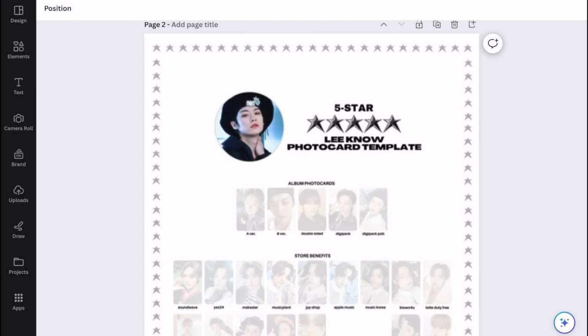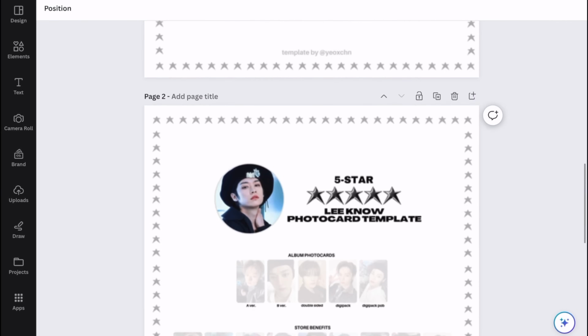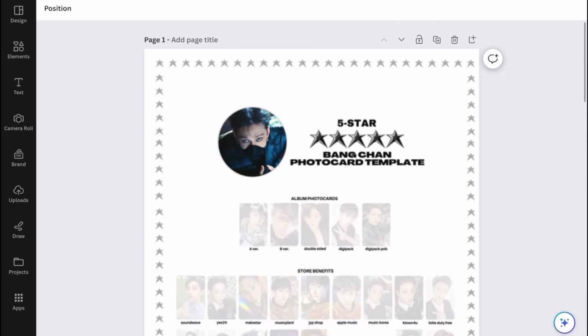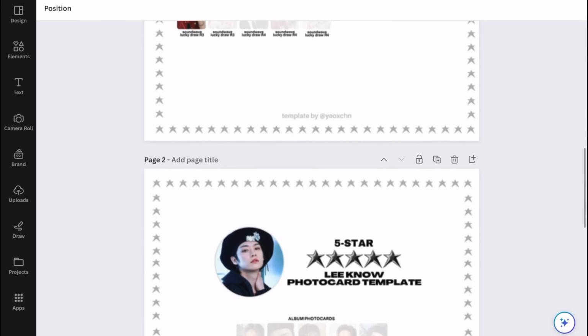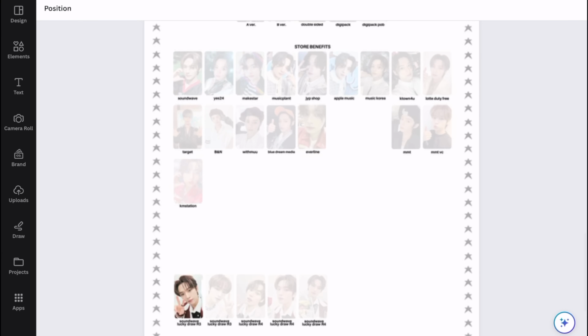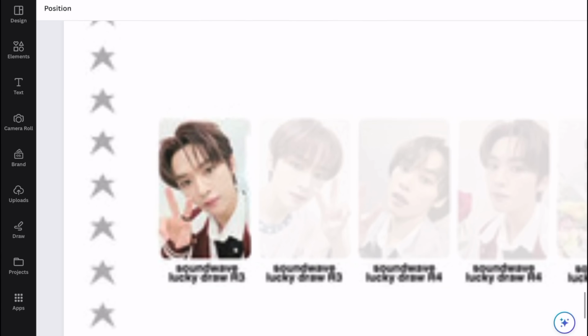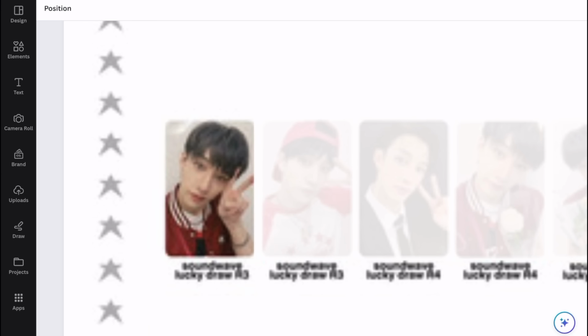So first of all, we're gonna go through my templates and just see what's going on here, catch up on everything and see where we still need to make the most progress. So here we have my 5-star templates. Stray Kids are going to be making a comeback fairly soon, so definitely Stray Kids as an alt group and also a group that's coming back soon are at the top of my priority list. I do need one lucky draw from both Chan and Lino, and it is from the round 3. So I'm going to download these 2 templates.